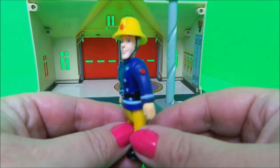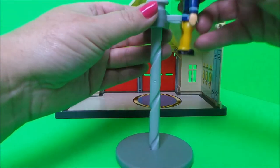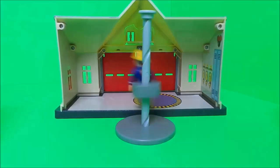Here he is, ready for action. And let's try him on the fireman's pole. So we just clip him on there. Okay, here he comes. Cool.